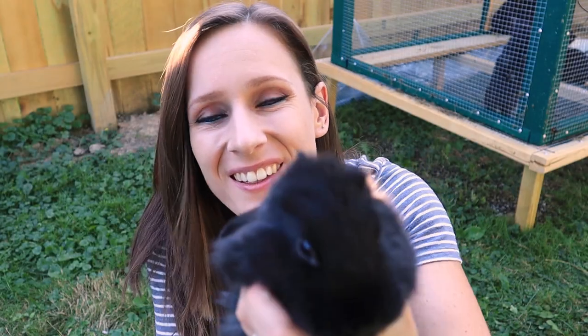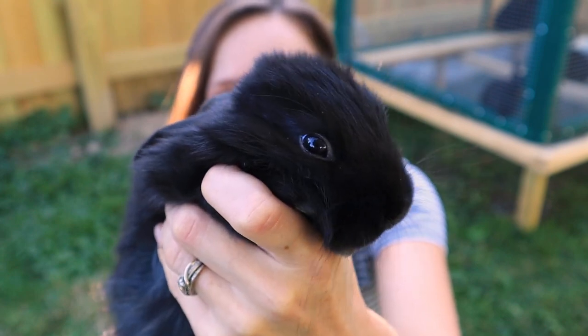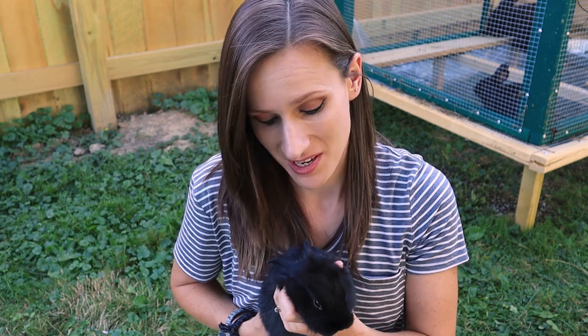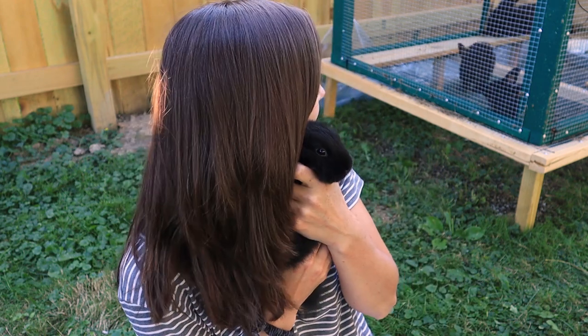Look at this, you guys. Oh, cute is that? Little baby silver fox. So this little baby is like 4.5 weeks old now. All of them. And you can see some of them behind me.